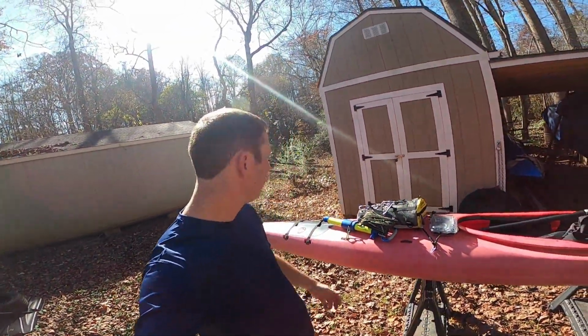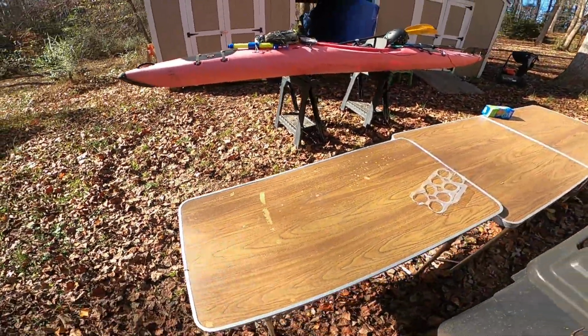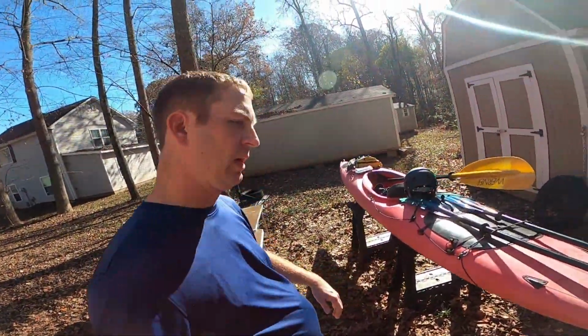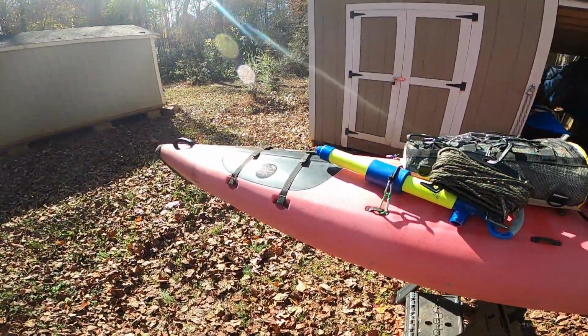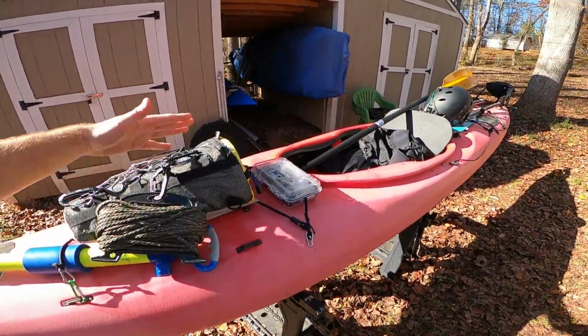So there you have it. We have turned this table that was completely filled with gear. Just so much gear, right? And we fit it all in the kayak. And for me, when I'm kayak camping, I don't like there to be a lot of extra stuff on the deck.